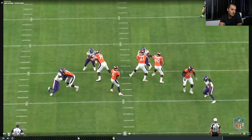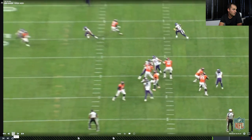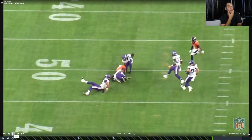I really think you can see his head work the whole progression here. Where it's peak at it, get over, ball. That's really good, man. That's really good. You got to love stick nod on third down, okay?